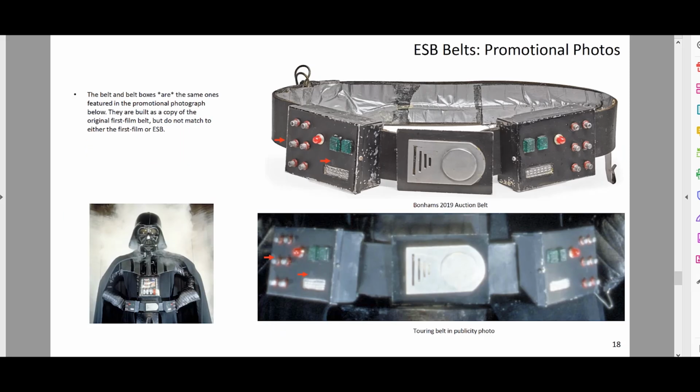He also does an analysis of the belt and the boxes on the belt. The top example is the Bonhams auction piece. The bottom is a publicity photo, and these match. So it looks like the costume up for auction was used for some promotional photography. But he says neither match the film used ones either in Star Wars or The Empire Strikes Back.